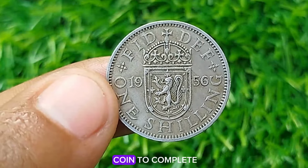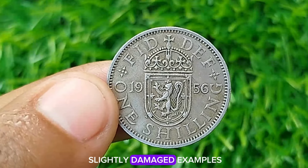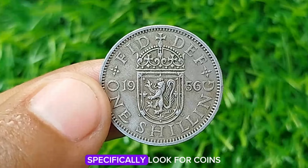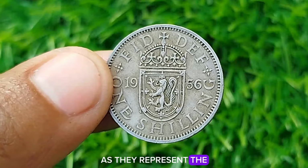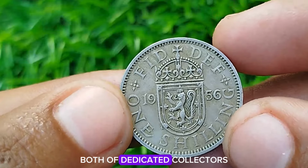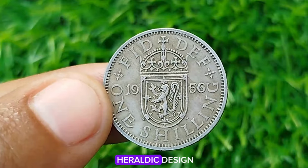Collectors often seek this coin to complete early Queen Elizabeth II sets, and even circulated or slightly damaged examples hold nostalgic and historical appeal. Some collectors specifically look for coins that show natural age, toning, or patina, as they represent the passage of time and authenticity. The Scottish and English versions both have dedicated collectors, and the Scottish one is often slightly more in demand due to its iconic heraldic design.